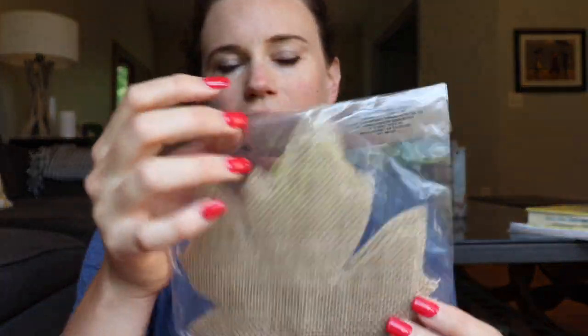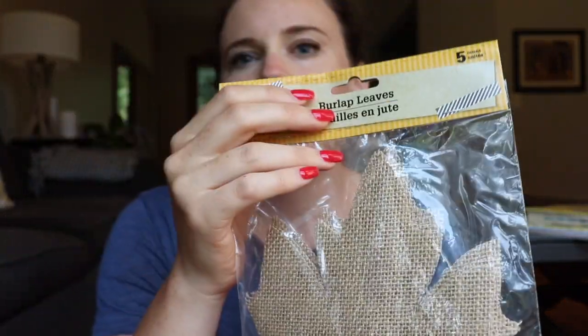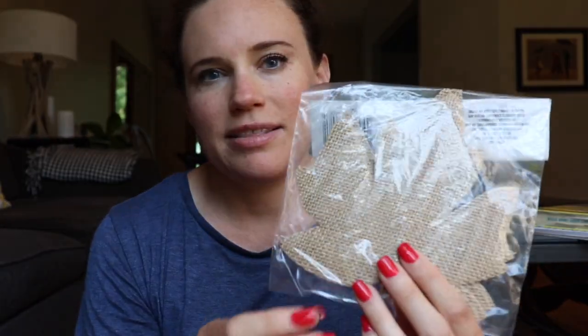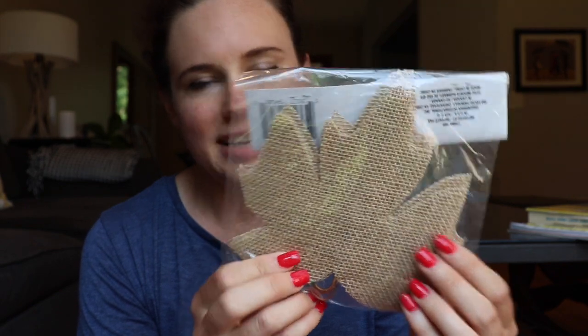I got 2 of these packs of burlap leaves. 5 come in a pack. I don't know what I'm gonna do with this. I kind of thought for a dinner party, this would be cute for place settings, and maybe on a piece of cardstock, write everyone's name.